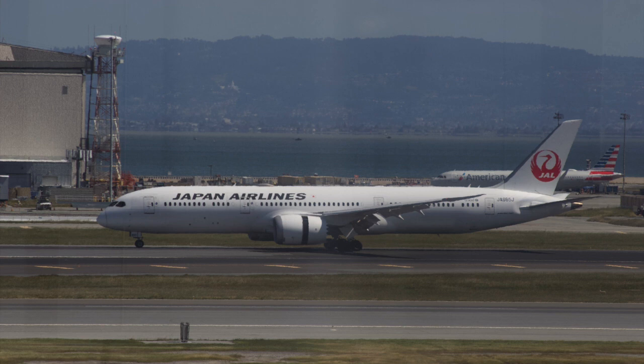We have the Japan Airlines Boeing 787-9 Dreamliner. She had just arrived from Tokyo Narita International Airport as Japan Flight 58, and this aircraft is registered Juliet Alpha 865 Juliet. Really nice to see another One World airline here in SFO. Alaska and Japan, I'm not sure if they have a code-share agreement, but they're both One World partners. It's nice to see Japan Airlines at SFO connecting passengers from San Francisco to Narita and back.